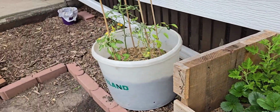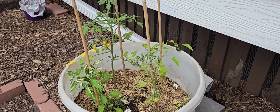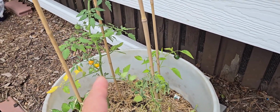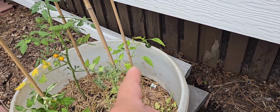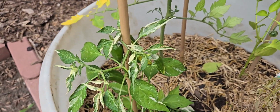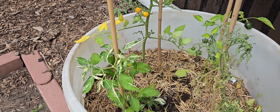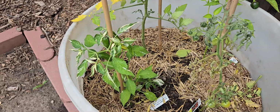Then, well, this is our later recycled bin. And, well, the Sweet 100s did not fare well. But look at the Sun Gold. They're looking beautiful. And then the cherry pepper. And then this variegated jalapeno plant, which they called hot pepper fish for some reason. I don't know why. But it's supposed to be a little bit hotter than a jalapeno. So that's pretty good. And then we're going to go see some more potatoes.